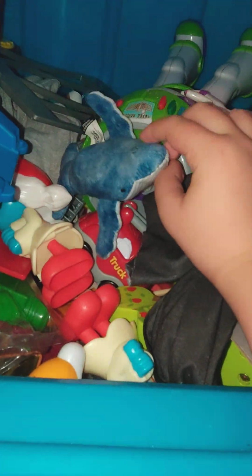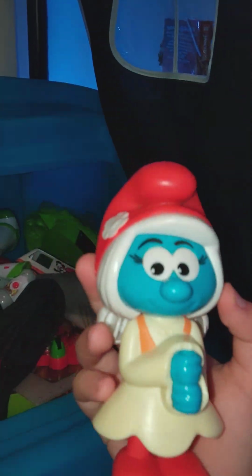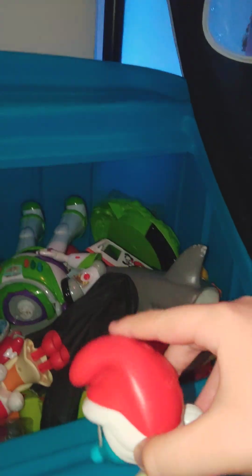There's a little lion, whatever that is. A mini Hungry Hippos, some limbs of some toys. Here's another whale plush. Can't go wrong with whales. Here's another Olivia. We have like 10 million Olivia stunt doubles. But I can tell which one is the original, because this one is the original. It has that mark on that specific spot. So this is the original Olivia.